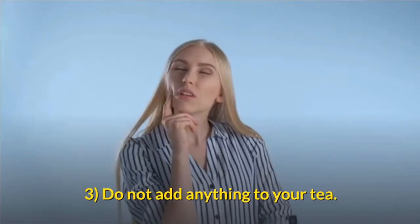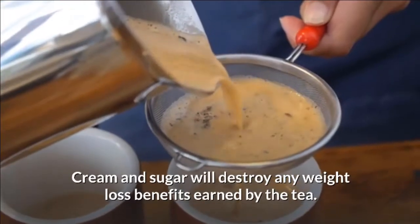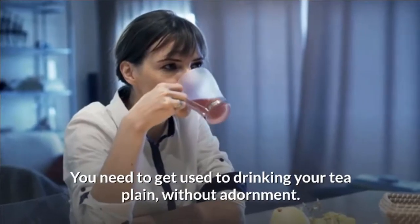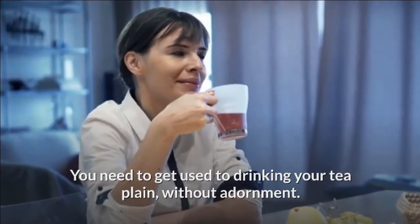3. Do not add anything to your tea. Cream and sugar will destroy any weight loss benefits earned by the tea. You need to get used to drinking your tea plain, without adornment.